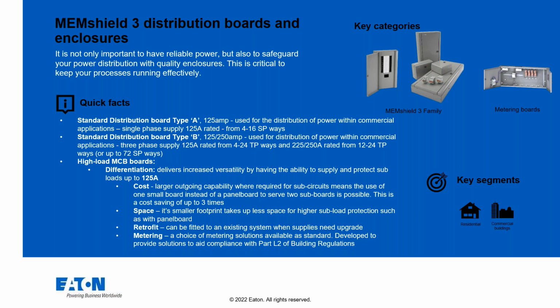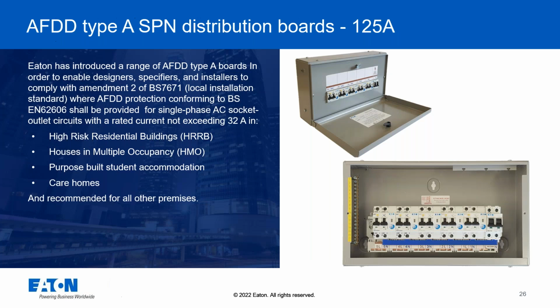Memshield 3 provides the flexibility needed in these power distribution systems to cater for everything in the changing applications of these kinds of buildings, on top of things like cost saving, space saving, and the ability to retrofit.